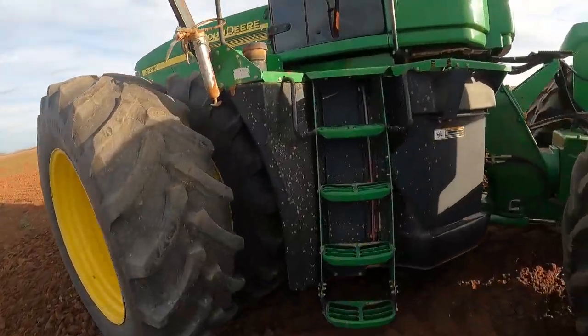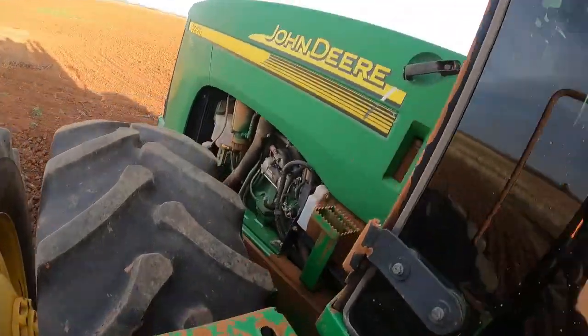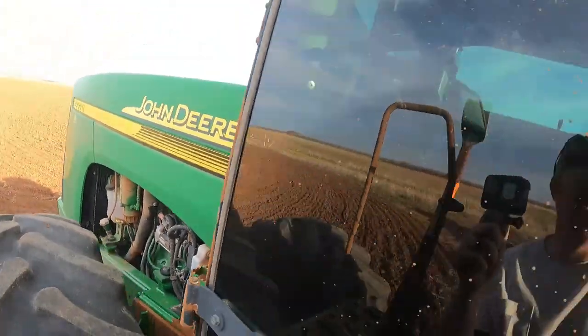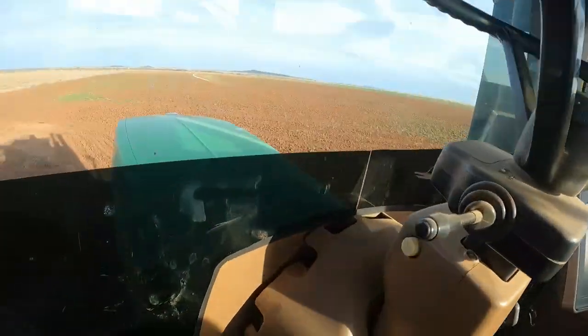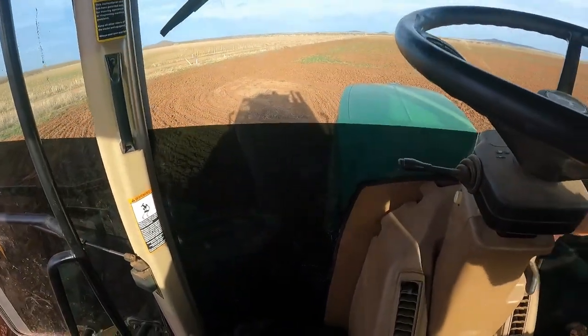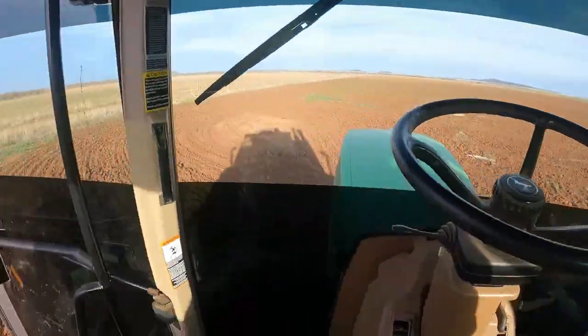Super windy. I spilled hydraulic oil. The wind caught it all over this thing when I was putting some in it earlier. It's nasty. This old tractor's nasty still. I haven't cleaned it yet. But I'm gonna plow the rest of this tomorrow.